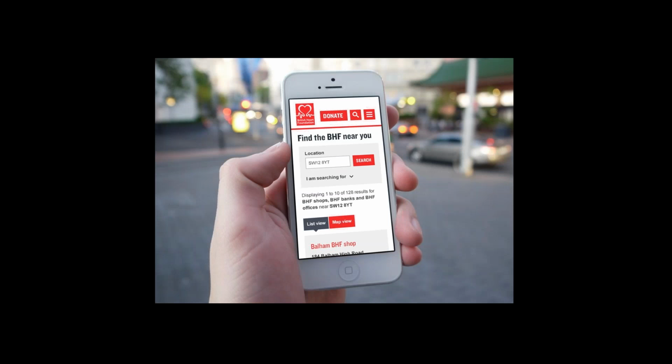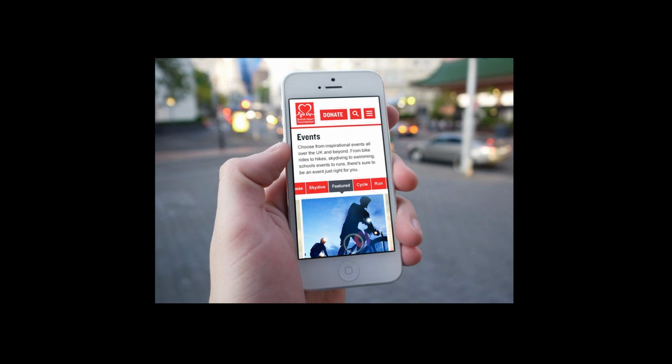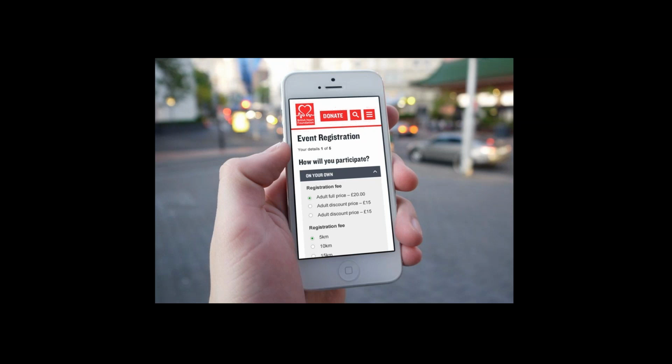The next bit is mobile, because the BHF had seen the numbers increasing for years in terms of people using mobile, and the complaints as well, people not being able to do certain things on a mobile. So finding a BHF shop near you, that's an obvious one, and being able to do geolocation to say, allow this website to access my location to find my nearest BHF shop, absolutely. But something like events, it's amazing the number of people who have started signing up for events just on a mobile phone, because maybe they've seen an ad, maybe they're out talking to someone and they say they've done a BHF event, and oh great, I'll sign up too. So having the entire event registration process work seamlessly on a mobile phone, incredibly important.